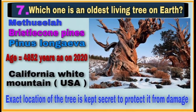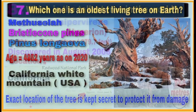Question number 7. The oldest living tree on earth? It is Methuselah, a bristlecone pine, Pinus longaeva. It is present in California White Mountain, USA, and its age is 4,852 years as on 2020. And one important point is, its exact location is kept secret to protect it from damage.